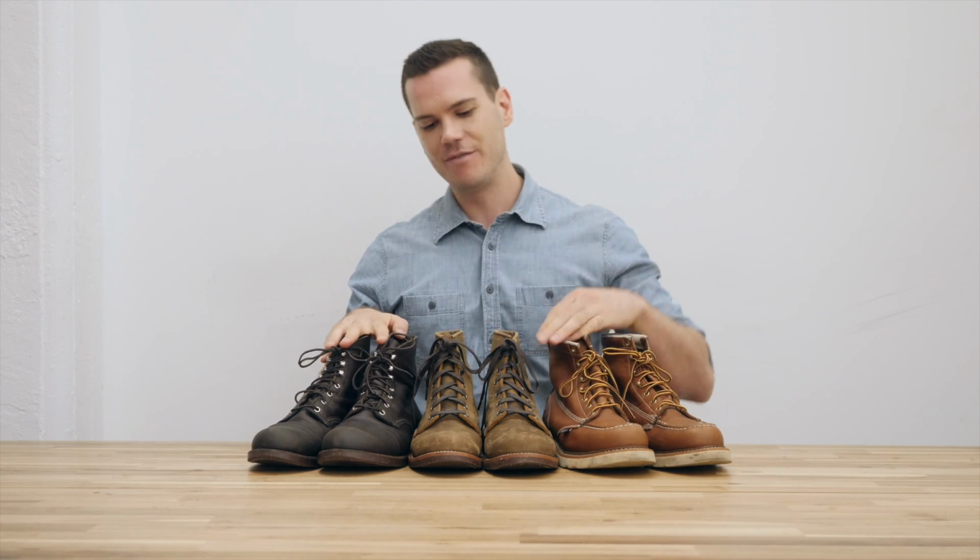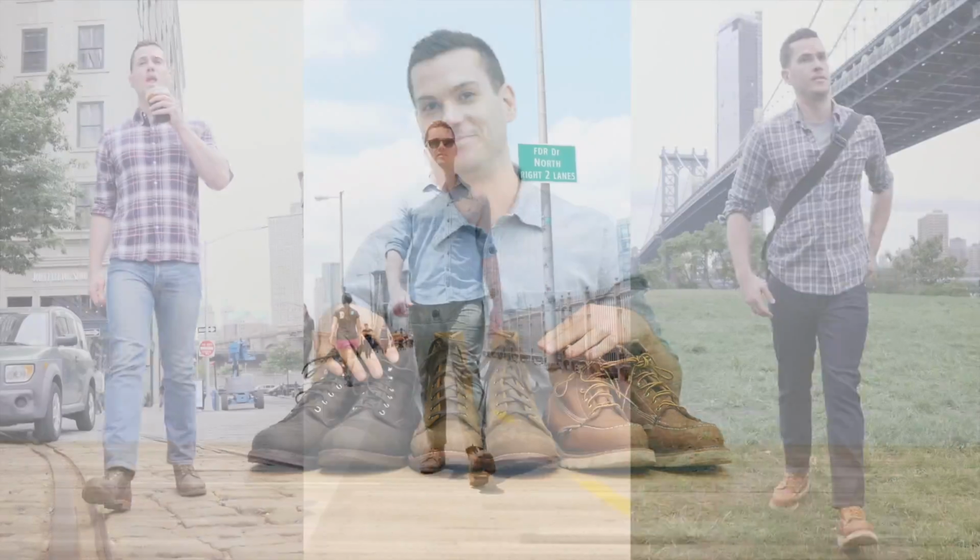What's going on, guys? This is Nick at stridewise.com, and today I've got a rare three-way boot comparison: Redwing versus Chippewa versus Thorogood.